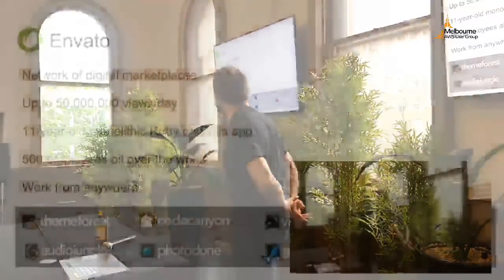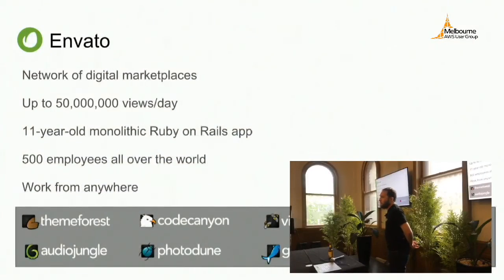Okay, a little bit about Envato. We're a Melbourne company. We're a network of digital marketplaces, so we connect content creators with buyers. So we have 7 marketplaces where we sell WordPress themes, audio, video, 3D models, things like that. We're pretty busy. We do, on a good day, 50 million page views. It's powered by an 11-year-old monolithic Rails app that's starting to change.